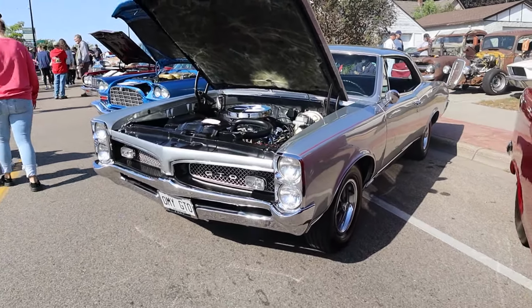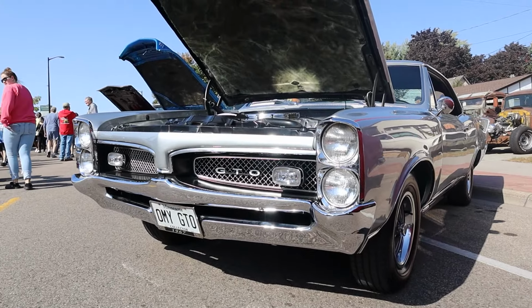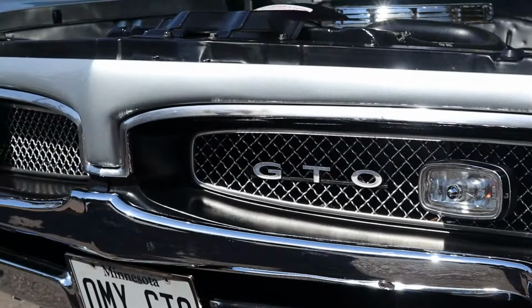Yeah. Another Pontiac GTO here. Here we go. Another GTO. Oh my GTO. Who's that guy?